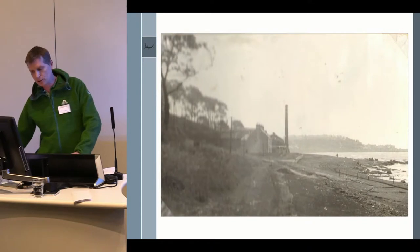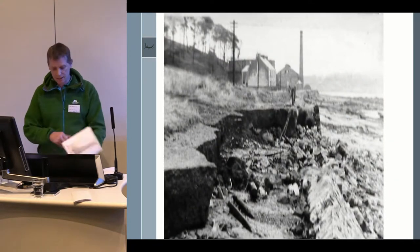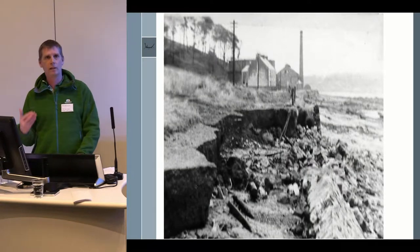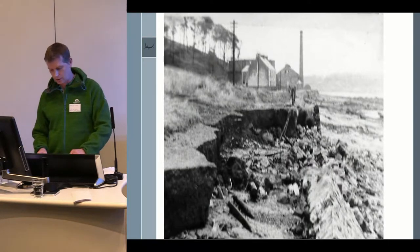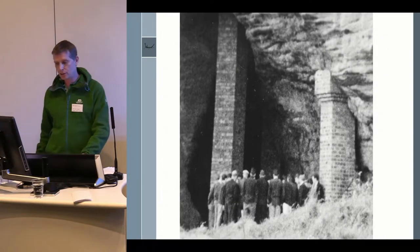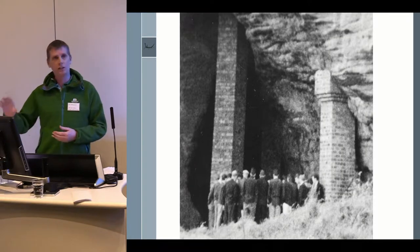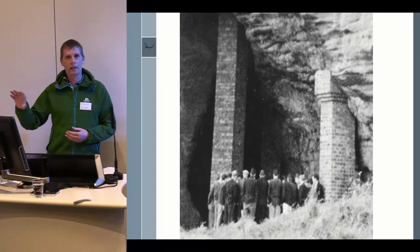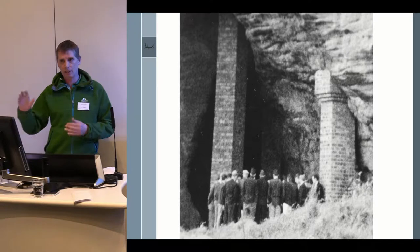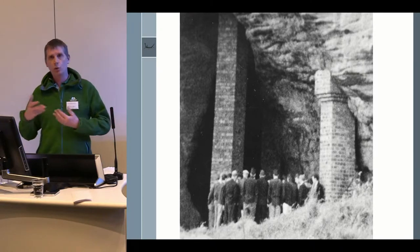This is what the gasworks used to look like, and this is what it looked like a few years later. So you can see the vulnerability of the coastline and what the elements can do here. The industrial activity has also taken its toll. As I said, it was a very heavily mined area. The brick pillars that you can see in this picture were put in by the coal company to try and shore up the caves because the mine shafts went underneath. The result of that activity changed the water tables and so on.